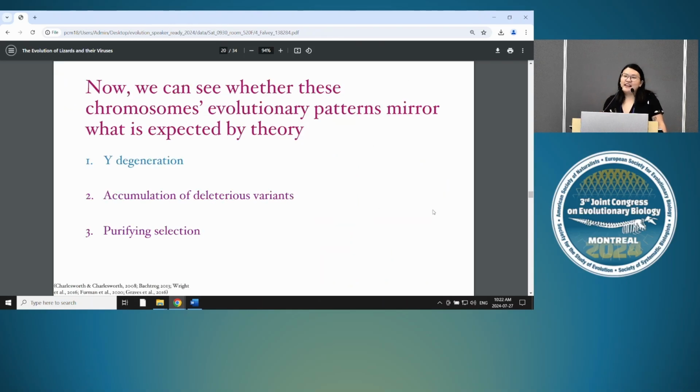So now that we've identified all of the sex chromosomes, we're going to see whether these chromosomes' evolutionary patterns mirror what is expected by theory. I would love to talk about theory. I did a ton of reading over spring break and through the semester, but I don't have time to get into all the theory, so you're just going to have to trust me on this one. We're going to expect the Y chromosome to degenerate, we are going to expect our neo-X chromosome to accumulate deleterious variants, and then we are going to expect our neo-X specifically to undergo purifying selection. So we're going to look through and see if we can find evidence of this happening in our genome.